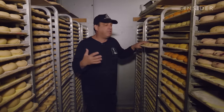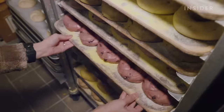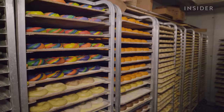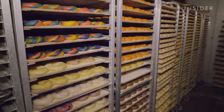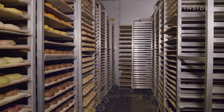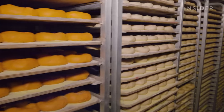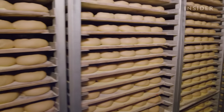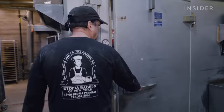There's a misconception that bigger bagels are better, and they're not by far. As you see, each rack has approximately 1,000 bagels. So you're looking at 10,000, 15,000 bagels right before your eyes. And this is only one of my fridges that we keep the bagels.